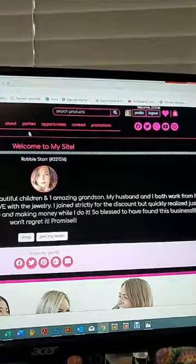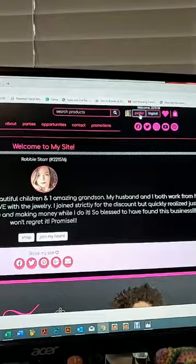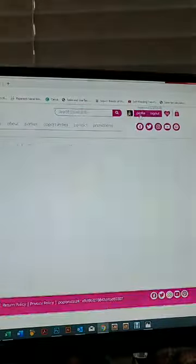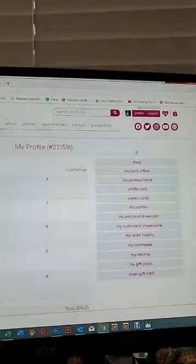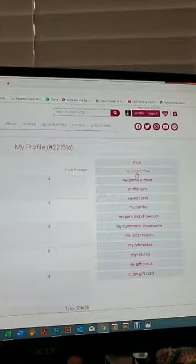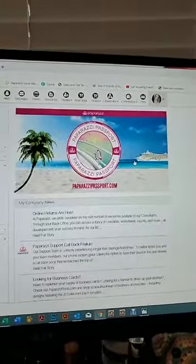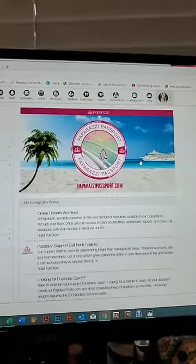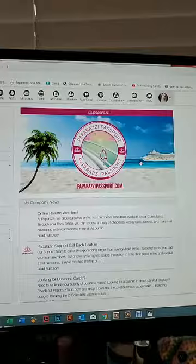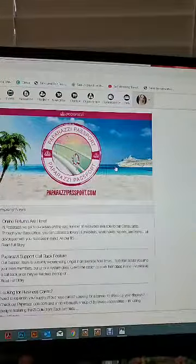So go to your website, and then go up to this little button at the top. It says Profile. Click on your profile. It comes up to this page. You've got lots of options over here. One is your back office. You're going to click Back Office. I'm going to try to get y'all a little bit closer so y'all can see these numbers that I'm going to pull up here in just a second.